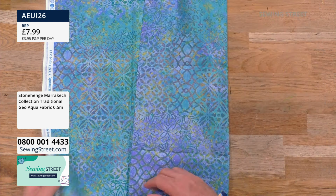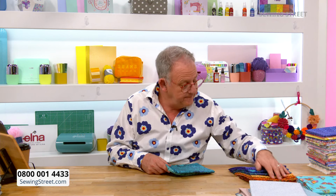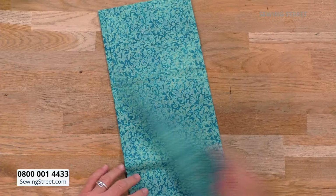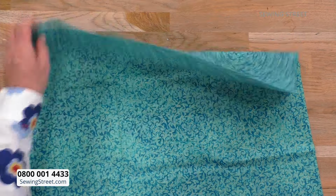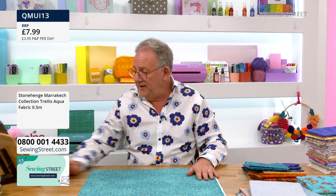Beautiful. Right, so these are by the half metre, remember, £7.99 for half a metre. Right, okay. Have I got that one in another colour? Let's just, oh. No. No, right, okay, we'll carry on then. This one. Yep. See, all it takes is a bit of concentration, you can do it.